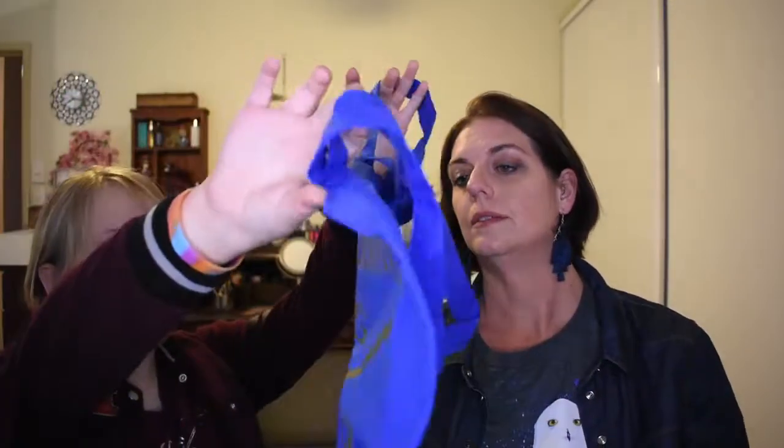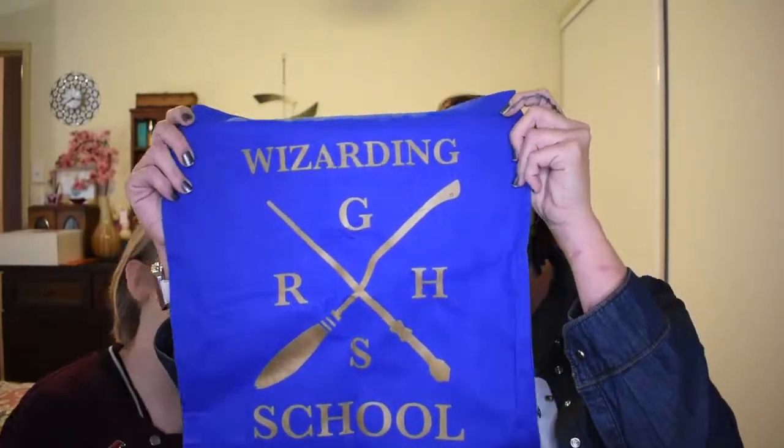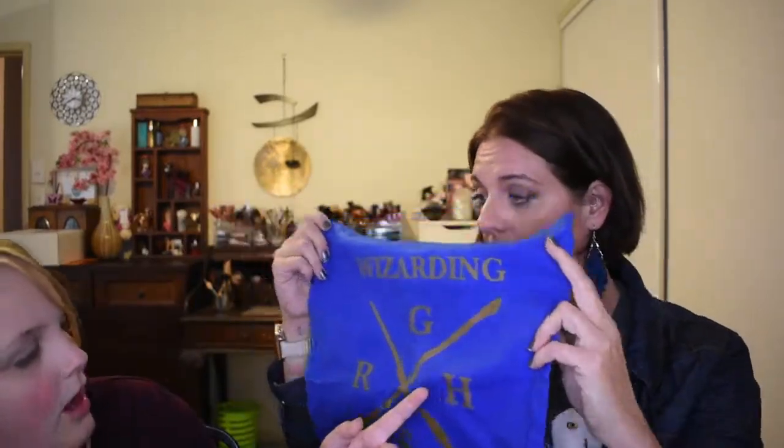What's the next one? What's this one? It is a wizarding bag. Yeah. We've got a tote bag. So it says it's a nice little Wizarding School, and it's got Gryffindor, Ravenclaw, Hogwarts, and Slytherin. It's pretty cool. A Quidditch bag. That's probably Hufflepuff. Oh, what did I say? Hogwarts. Oh, alright.